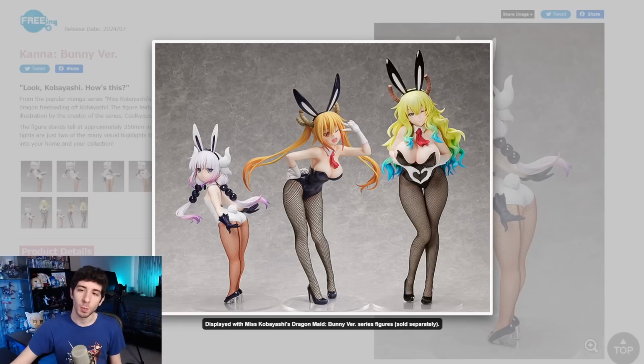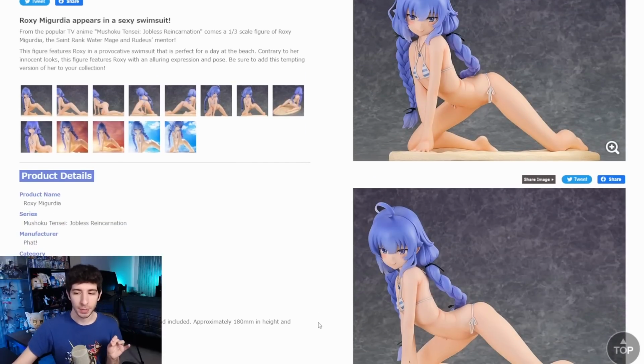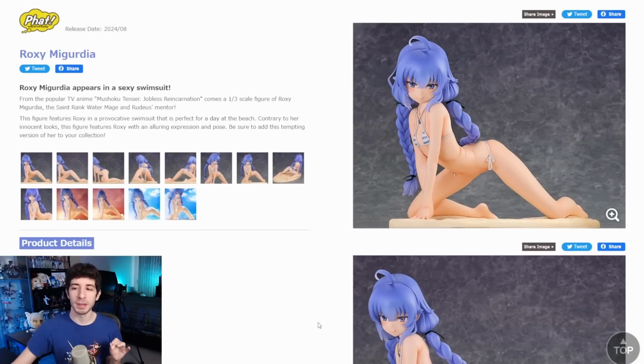Now, I do have one more figure in this section, and I saved it for now because this Roxy is a 1/3 scale, which is gigantic, right? I don't think I've ever seen Fat Company make a 1/3 scale figure. Again, could be wrong. But also, this is 30,000 yen. Now, I think that's kind of under what a lot of people expected, but at the same time, it makes total sense. Her bikini's not really covering anything.